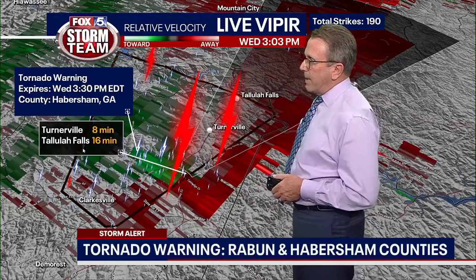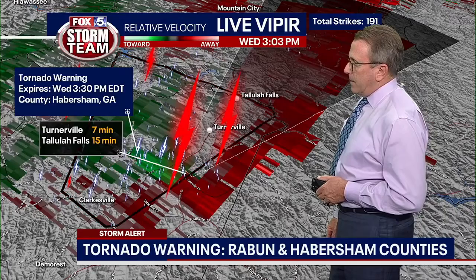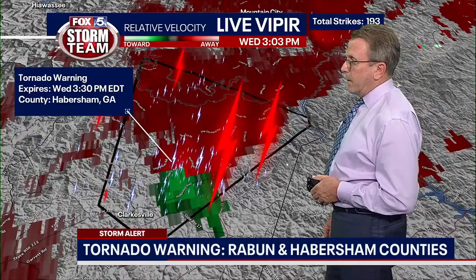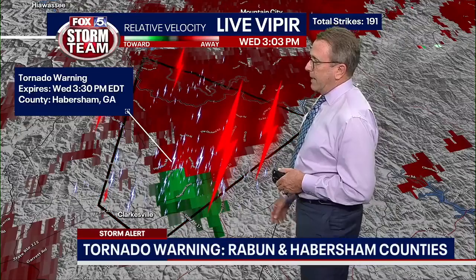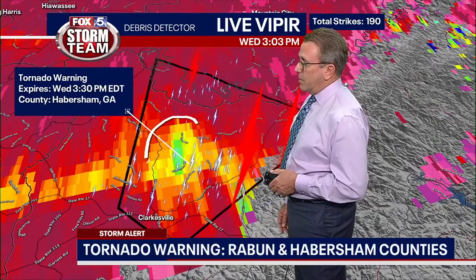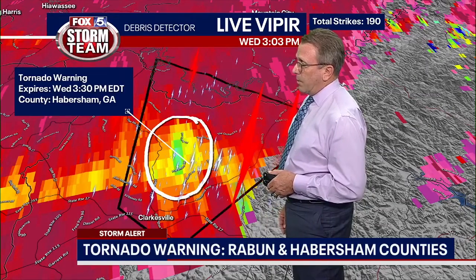Turnerville, 8 minutes. Tallulah Falls, 16 minutes with this cell as it continues to move all the way up toward the river there, and then eventually pushing over into South Carolina. So that's a new scan there, right? Oh, is this a different radar? We got a different radar right now. That definitely is a better indication that there's something rotating with that thunderstorm. And there's the debris ball right there. So that definitely is showing up. So this definitely is something going on right now. There is definitely a tornado going on right now just to the north of Clarksville.